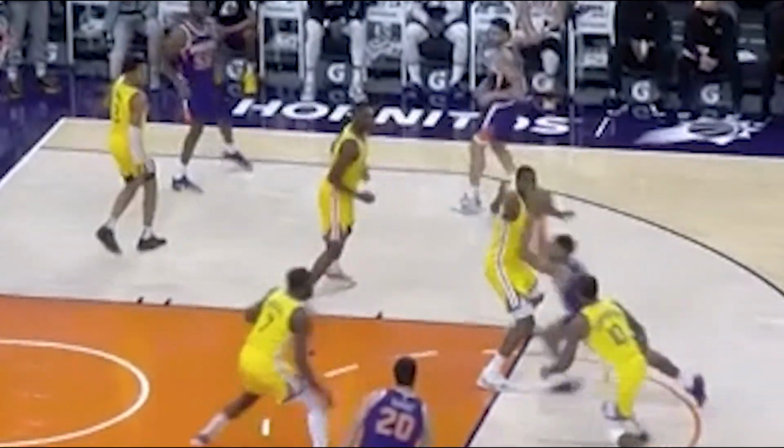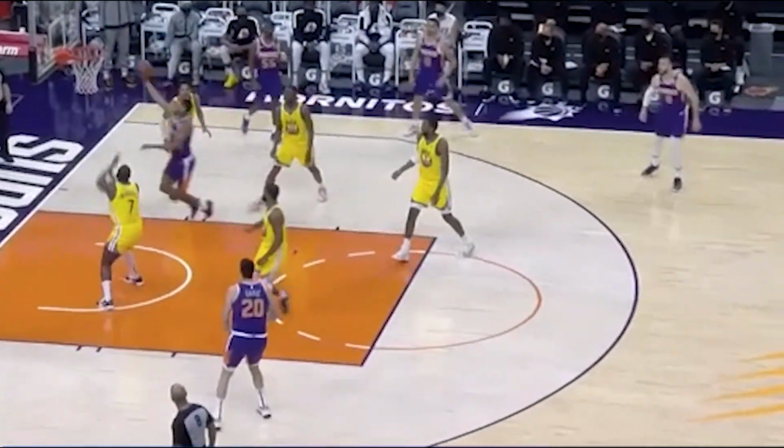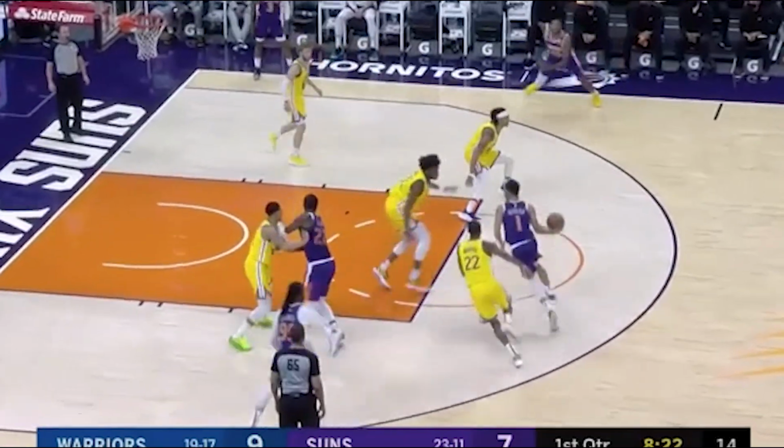E'Twaun Moore gets screened and cuts in, but that option wasn't read, so he flows back into the corner. On the left side of the court, Payne screens for Nader, and Payne gets the ball, then flows into a screen, and Payne is able to attack middle and score. And in basic sets like this, Crowder screens for Devin Booker, Booker gets the ball off of a handoff and lobs it up to DeAndre Ayton.